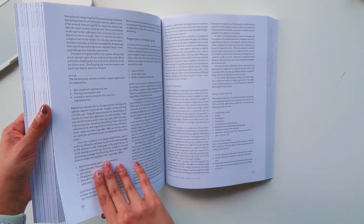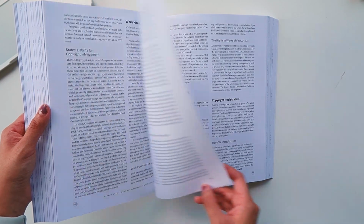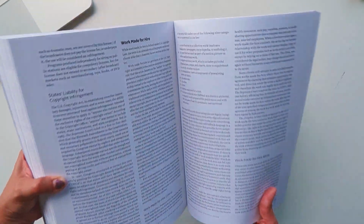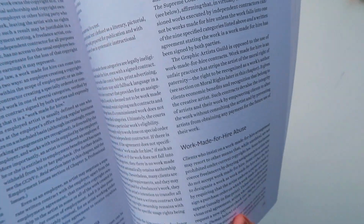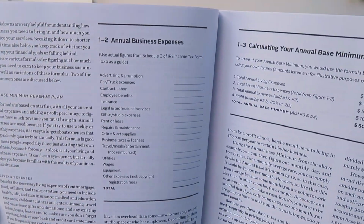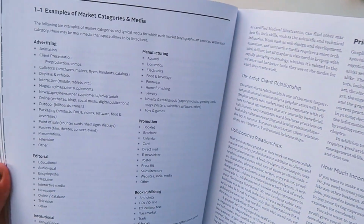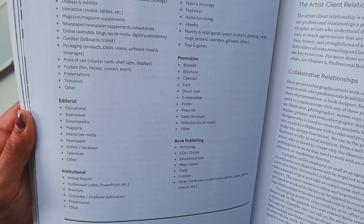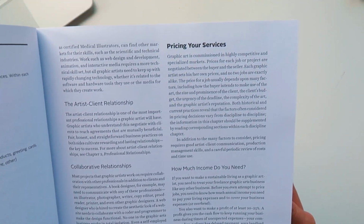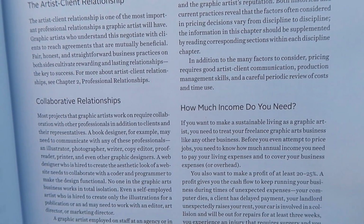But it also has a huge section at the beginning which is about the business of illustration. So talking about contracts, taxes, legal stuff, promoting your work, communications, negotiations, literally every aspect of the business of illustration. I am super excited to get through this book because it'll help me so much when I am creating my YouTube videos for you guys.